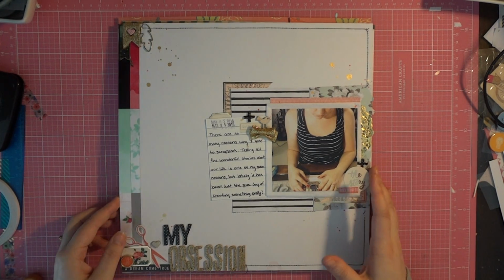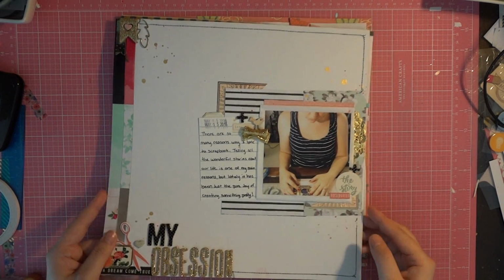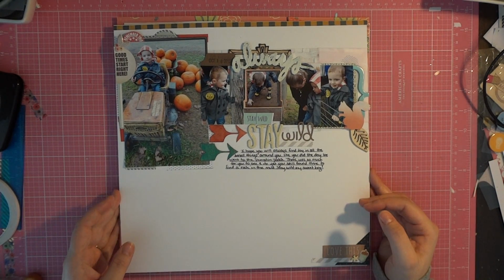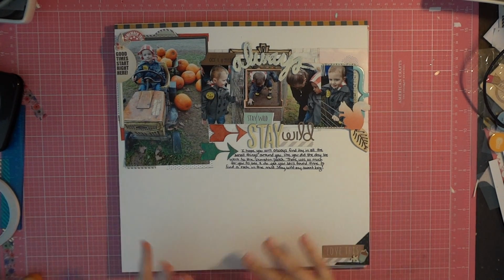I used some of the Pink Paisley C'est La Vie collection, and used some Heidi Shine, and I love this layout. It was really pretty, and again, it is part of the YouTube hop, so there is a process video for this one. I then went to work and came home, and Saturday, well, actually Friday night, I got to start.